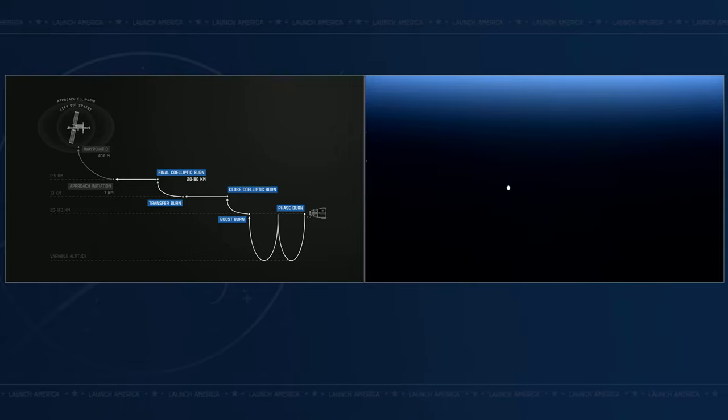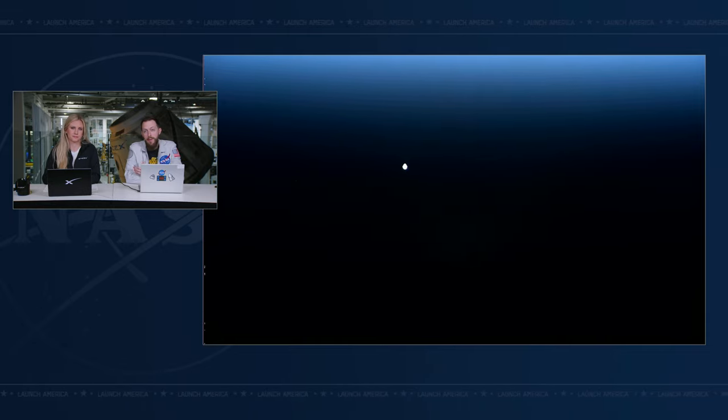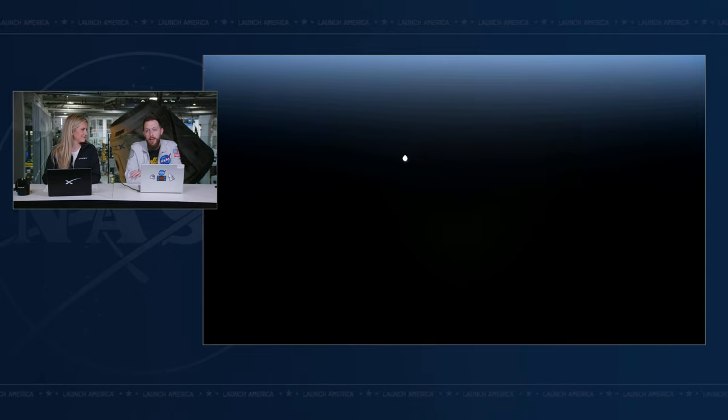And so now we're getting into the approach initiation, and the final stages. We're actually just about a minute and a half away from the AI burn. And at this point, we're into what's known as integrated operations between the Dragon control team here in Hawthorne and the space station flight controllers in Mission Control Houston. They made this transition after we hit what's called rendezvous complete. That essentially means that we've executed all of those major phasing burns, and the Dragon is now navigating towards the space station using what's called relative GPS.